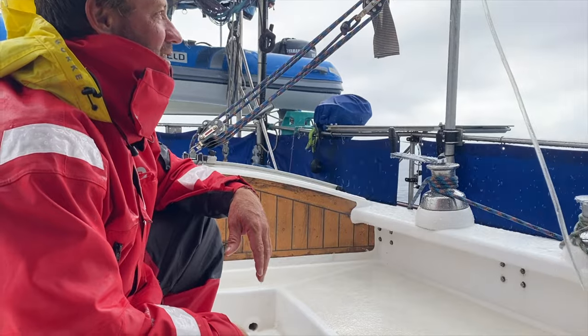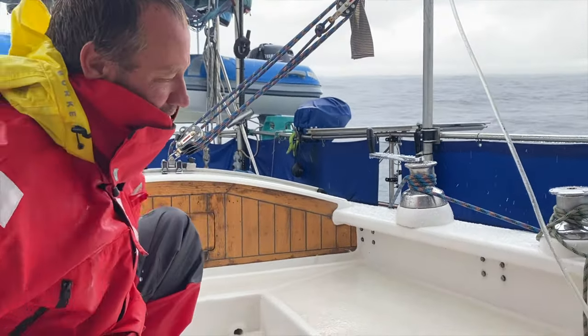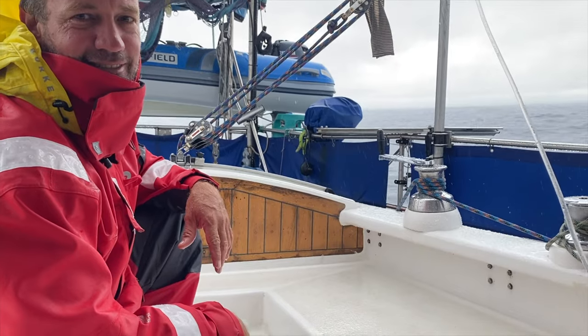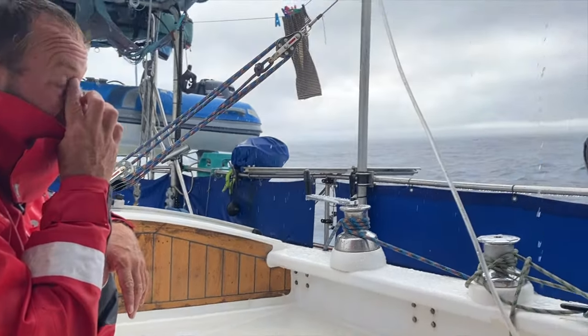So much rain, and we have done it in an emergency. We've cleaned our cockpit and actually used it to catch water, but it's just not the cleanest, obviously. But it also doesn't catch a lot, unless it's bucketing. This is a great idea.